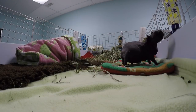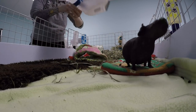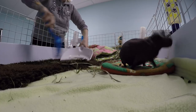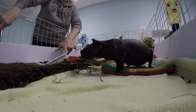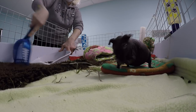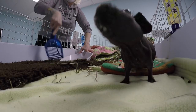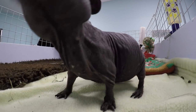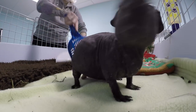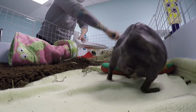Okay, so now Willie's going to get tidied up. Just gotta sweep up the little poops here. So Willie is still wobbly. He's been doing better for not falling down. I think just learning to cope better, but he's definitely still dizzy. But he hasn't lost any weight. And he still eats and drinks and has no problems that way, so we're good. Aren't we, buddy?